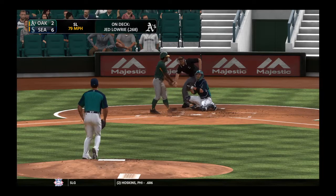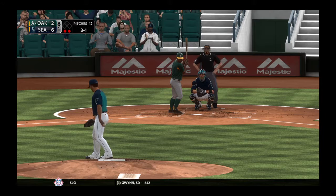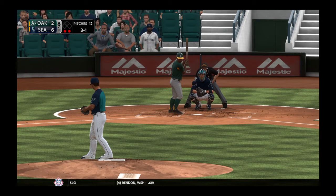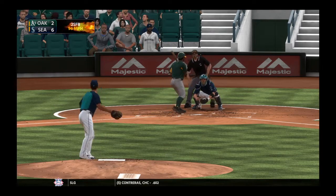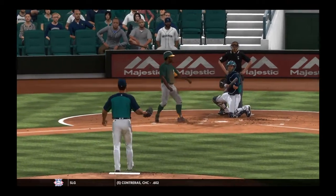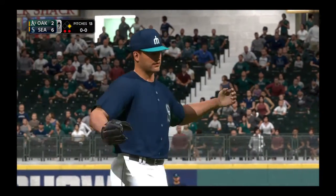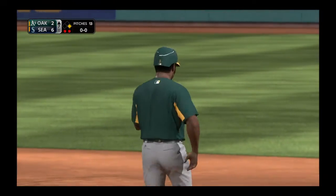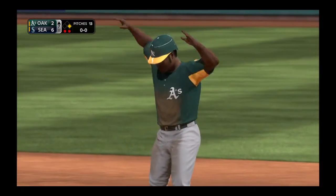And a slider's in the dirt as he lays off it for a ball. The 3-1. And that one's taken outside for a ball. He walked him. So no 1-2-3 inning here. They've got themselves a two-out base runner. Man, you hate to give up a two-out walk to anybody, but especially to a speed demon like him. Good chance he's running here, and good luck trying to stop him.